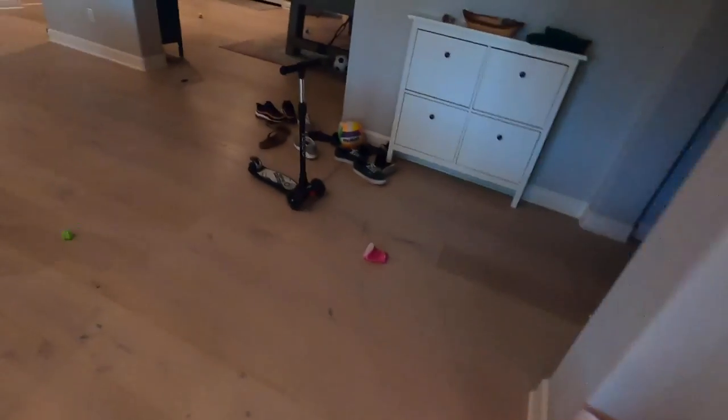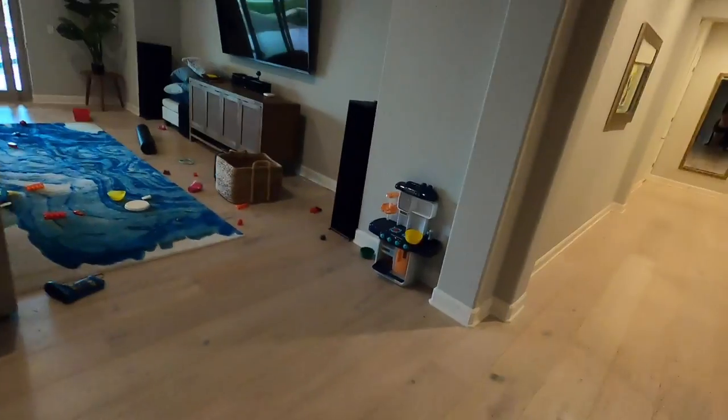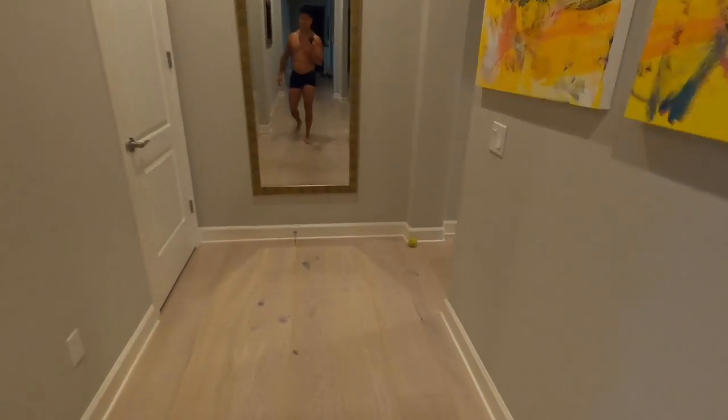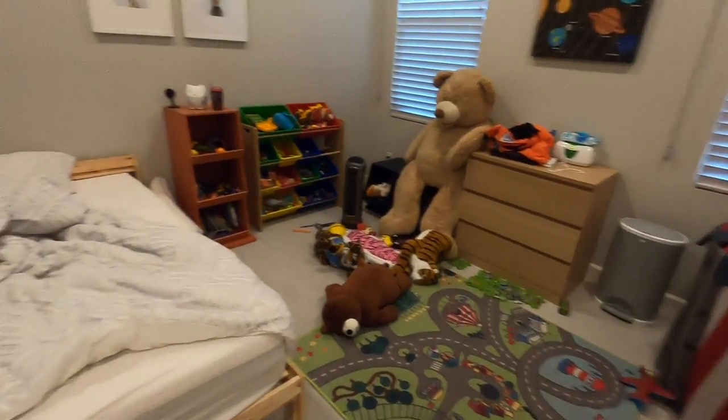Literally everything is out of place. Scooter, jumping baby with bananas, his kitchen's out here. We have a tennis ball randomly over here. We got mama cleaning stuff, I believe. Oh my God, everything is all misplaced.